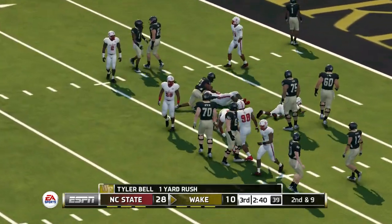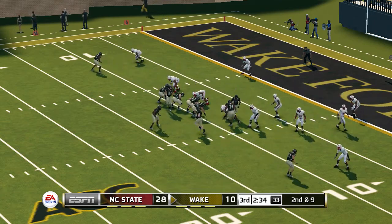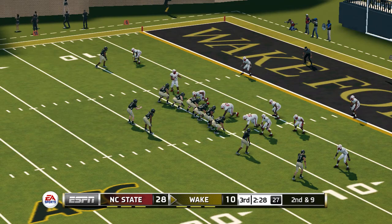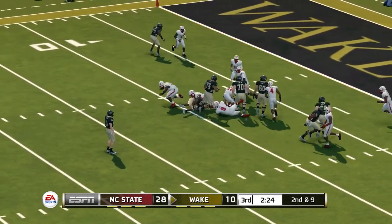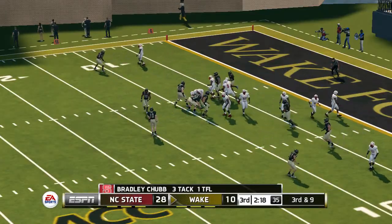He makes it to the 9. Gain of 2 yards. That brings up 2nd and 9. He gets out to about the 9-yard line. Brings him down. No gain. That'll make it 3rd and 9.